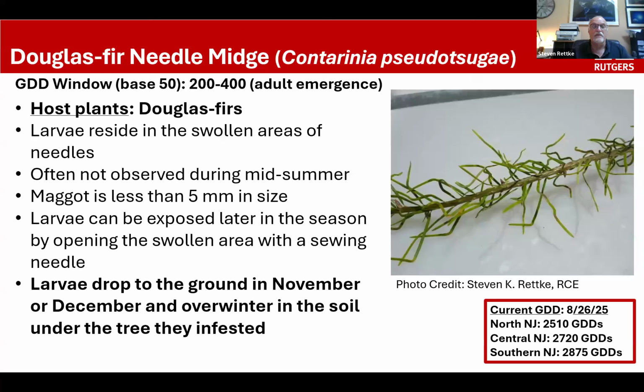They occur at 200 to 400 growing degree days, so in May the adults come out and they lay their eggs on the very young developing needles, or even in the buds themselves before the needles have actually begun to expand. They are maggots, fly larvae, and they feed within the needles. You can see the distortion that they make there.